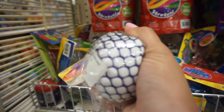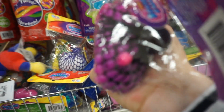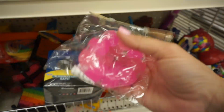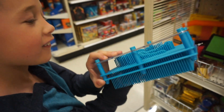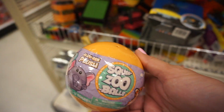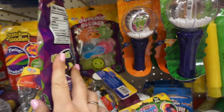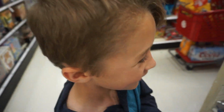But I do love these little mystery ones. I love a good squish ball. I don't know. Oh, and then they have this molecule ball. I have the green one, but this one's bigger. Ooh, it's bigger. Cool. But I kind of still want to go back to this. This is what I want. And they have these new gummy globs. Little globbies. Oh, they have these big pop tubes. Get them off. Stick them. I know, to my wall.